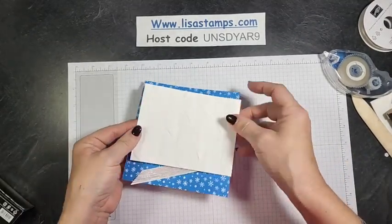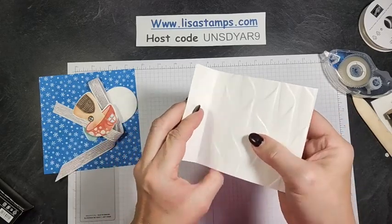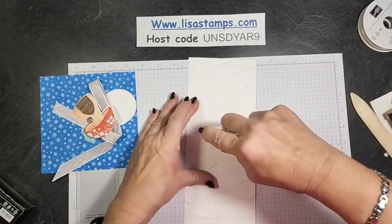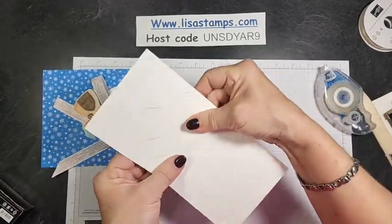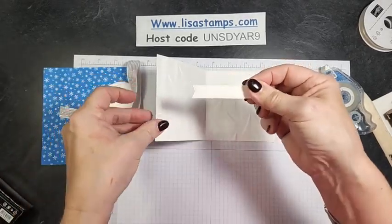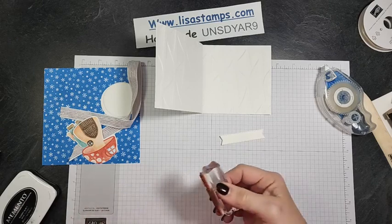Okay, so for this one, I have it textured, and then I have it scored. So it's all scored for you. So I'm just going to take, first of all, let's go down here. And we're going to seal that right down. So we'll get that down. And I've got a little tag here. This will be cut out for you. And let me grab that. And this is from the gnome set.